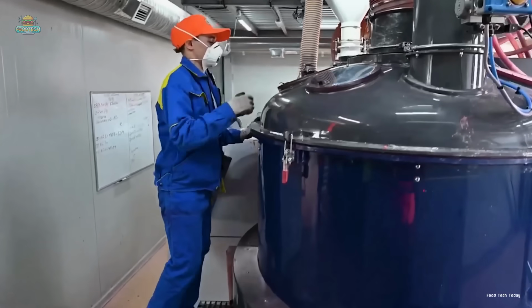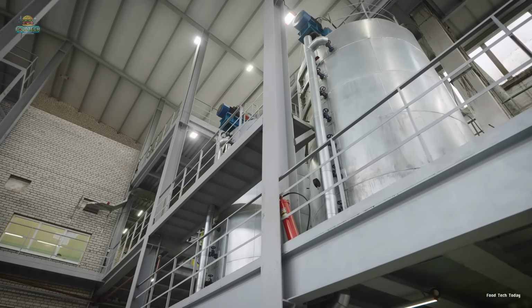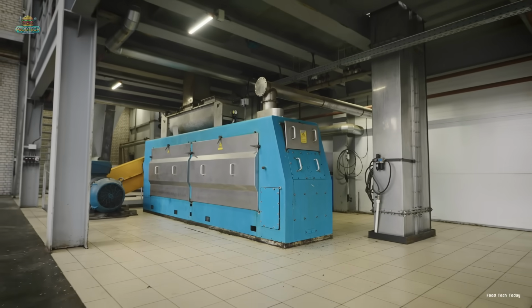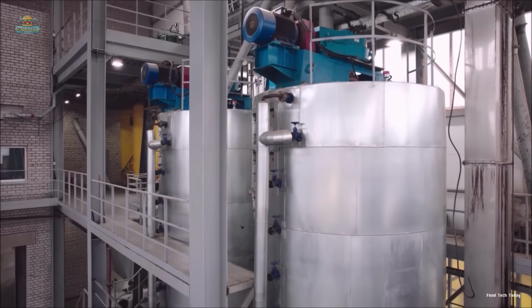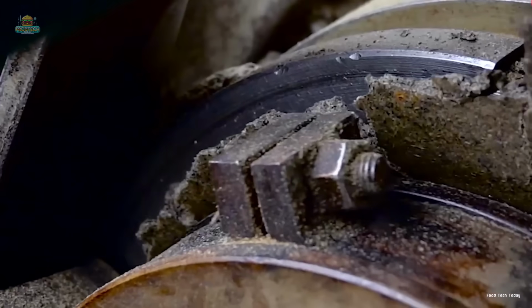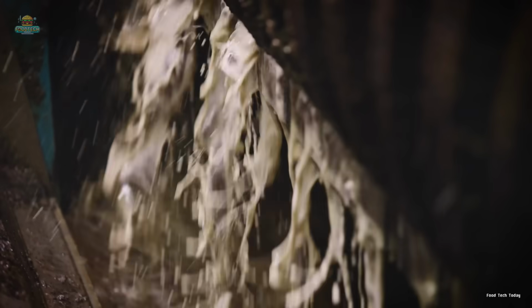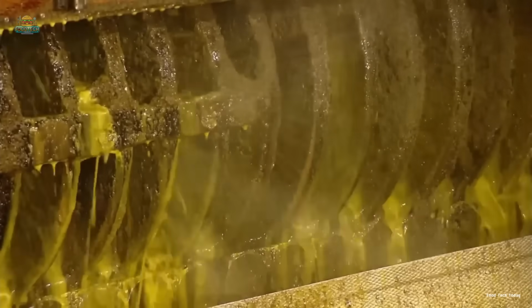The machine operators are skilled technicians with experience, constantly monitoring and adjusting operating parameters such as speed, pressure, and temperature. Maintaining a cold press is no easy task, as significant heat is generated during the extraction process. If the temperature rises beyond the allowable limits, technicians must open the pressure valves to release the internal pressure and prevent the oil from degrading.